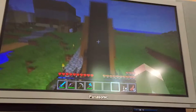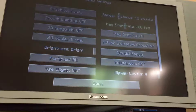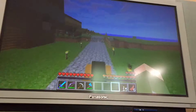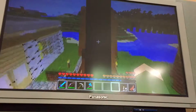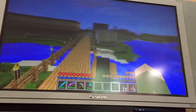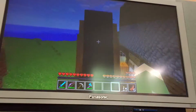So let's see, what settings are we on? Because my big computer is capable of max settings, and they're actually not on max settings. VSync is off. Frame rate unlimited. Up to 16 chunks. Yeah, there we go. Now we're on high settings, which the computer I'm actually on can't go more than like medium settings on Minecraft. So the fact that I'm able to put this on max settings and stream it from my main PC is great. If there was a little less compression, then it would be more than playable.